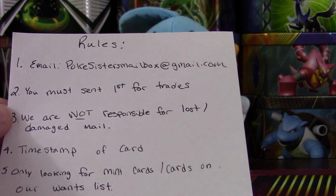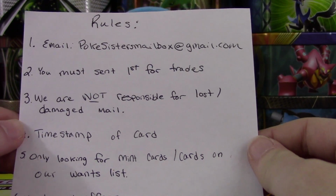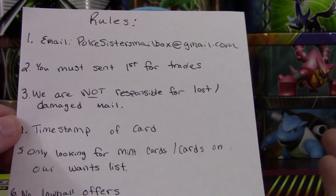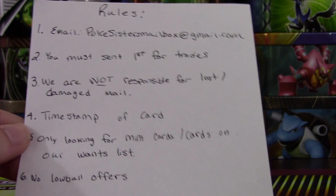For trades, you must send first because we're a trusted trader. Just search like Pokesisters trades or something and you'll see plenty of them that we've done in the past. We are not responsible for lost or damaged mail because we can't control what the post office does, but usually that's not really an issue.